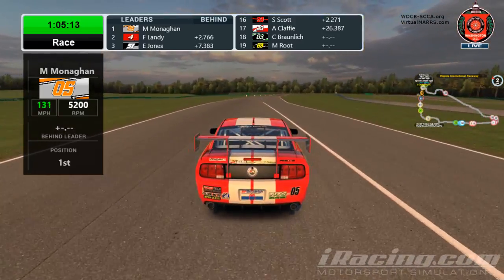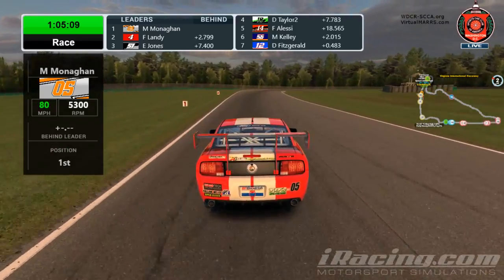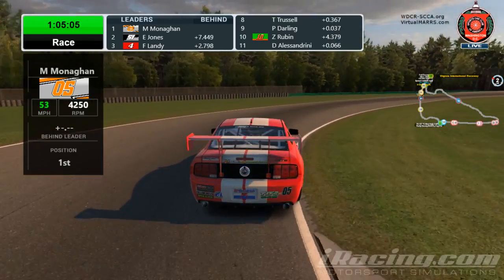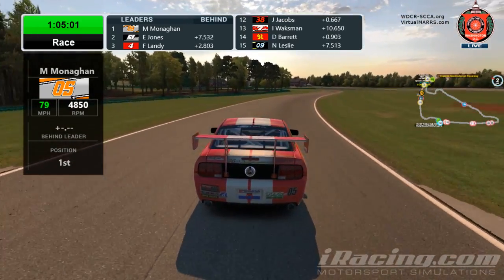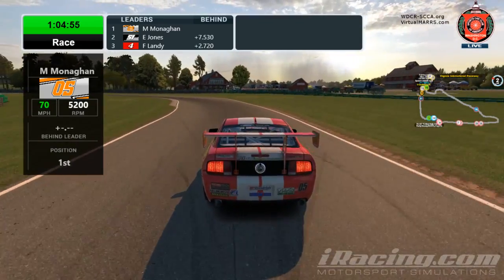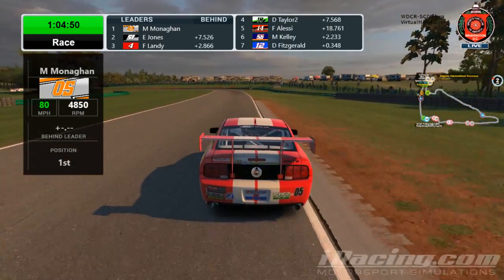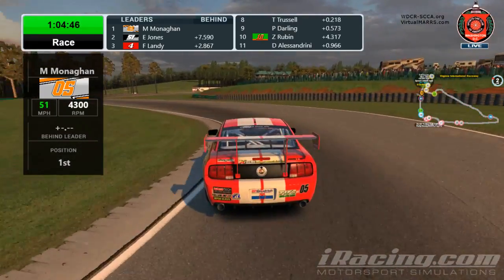But yeah, Michael will just drive lap after lap consistently fast. His fastest lap is a 2:04, and his previous lap was a 2:06. So he is still running consistently fast. And I think we're just going to see Forrest Landry running a 2:17 that last lap, to give you an idea. 11 seconds slower than the current pace of about 2:06.